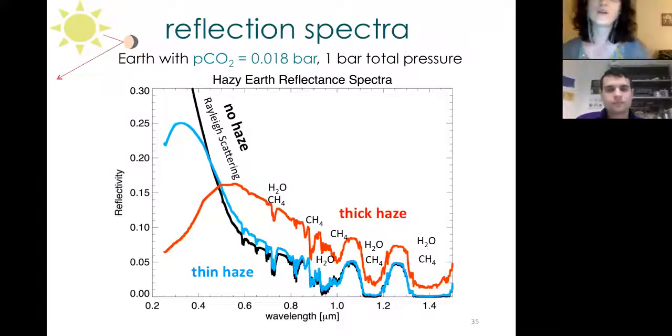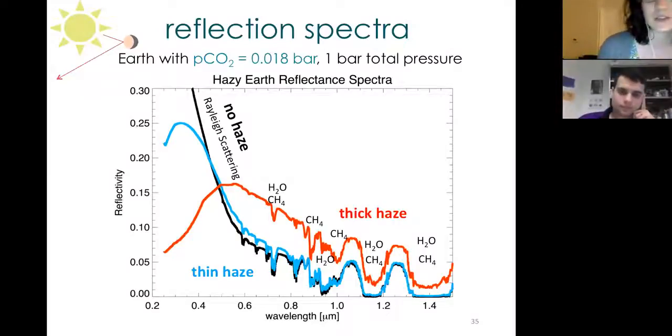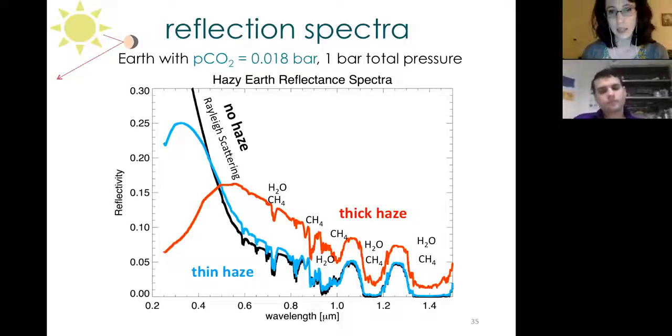Okay, so here are these reflectance spectra of Earth with three different haze thicknesses in its atmosphere. The black spectrum that you see here is a planet with no haze in the atmosphere, and this is an Archean spectrum, so it lacks the oxygen and ozone that our modern-day spectrum has, and it has a lot more methane and CO2. The blue spectrum is a spectrum with what I call a thin haze in it, and the orange spectrum is what I call a thick haze spectrum. I've also labeled some gaseous absorption features, so you can see where methane and water vapor absorb in this spectrum. You can see there's a lot of methane absorbing in this spectrum.